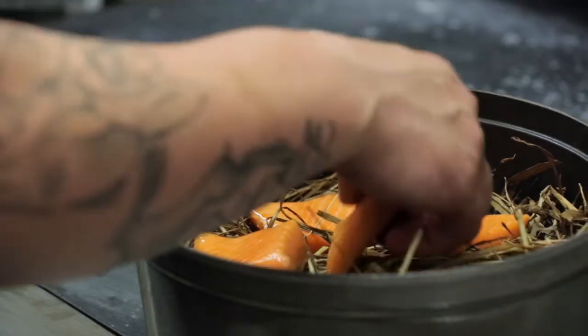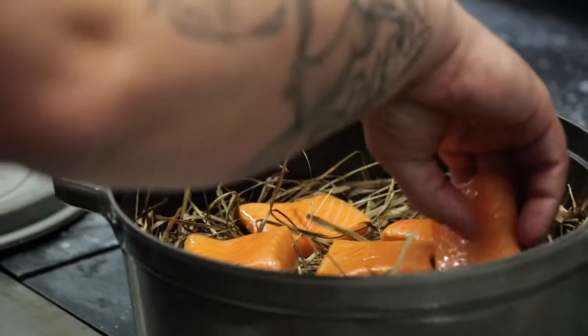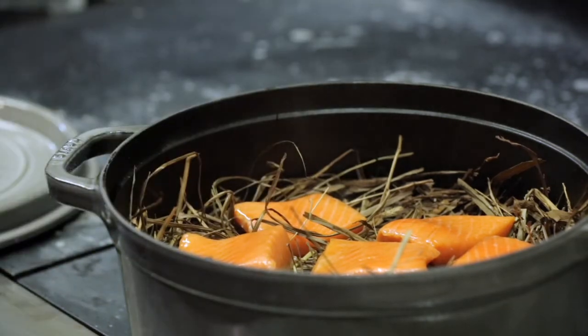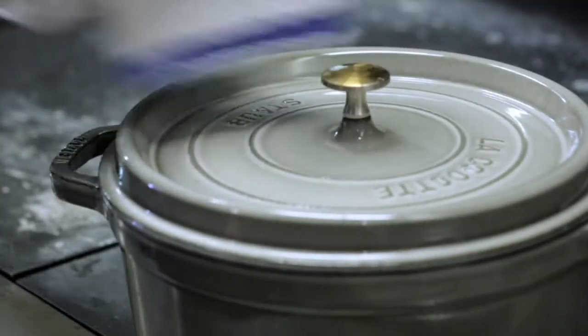Gently just place them in the cocotte. In the cocotte, yes. Right. You can see the smoke is billowing out, so now we're just going to cover it and let it capture it.